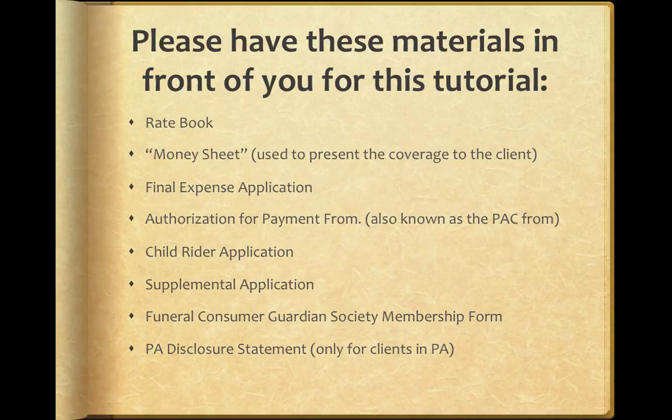For this tutorial, make sure you have these in front of you. You will need your rate book, and you will need the money sheet, which is what we developed to present the coverage to the clients. Some of us managers put it together. It helps solidify the sale. It breaks it down. It's very simple, and it helps with retention, once again maintaining those clients and getting referrals. So there are a lot of bonuses to using the money sheet, and if you don't have one, once again, talk to your mentor.